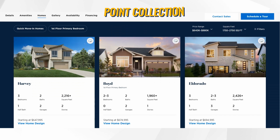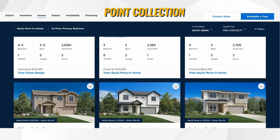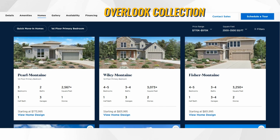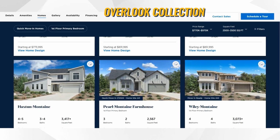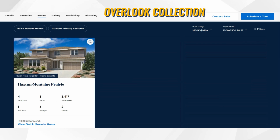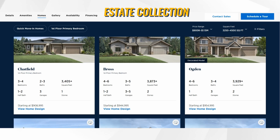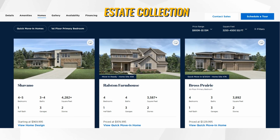The Point collection has 4 floor plans. When they're finished, they're about the 840s plus. Then there's the Overlook collection, also 4 floor plans. They're roughly in the million-ish mark when they're finished. And the largest is the Estate collection, and those are running around $1.2 to $1.5 million when they're finished generally.